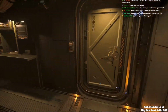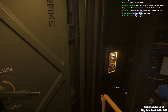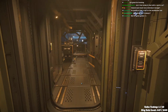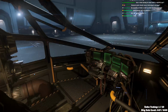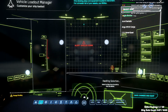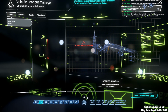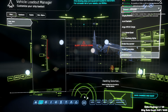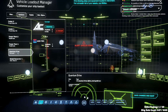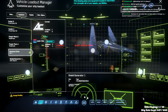Okay. You know what? I'll do the busy work later. Right now, let's just get this truck outfitted with new components and running well. So let's see. Vehicle loadout manager. Manager Corsair. Oh, it's a size 2 quantum? Sweet, we can just whack our XL1 in there. Perfect.